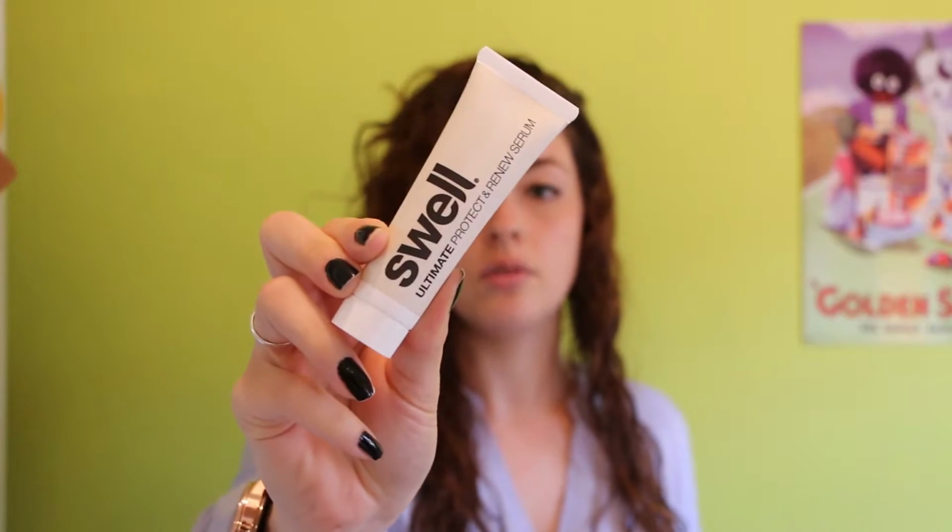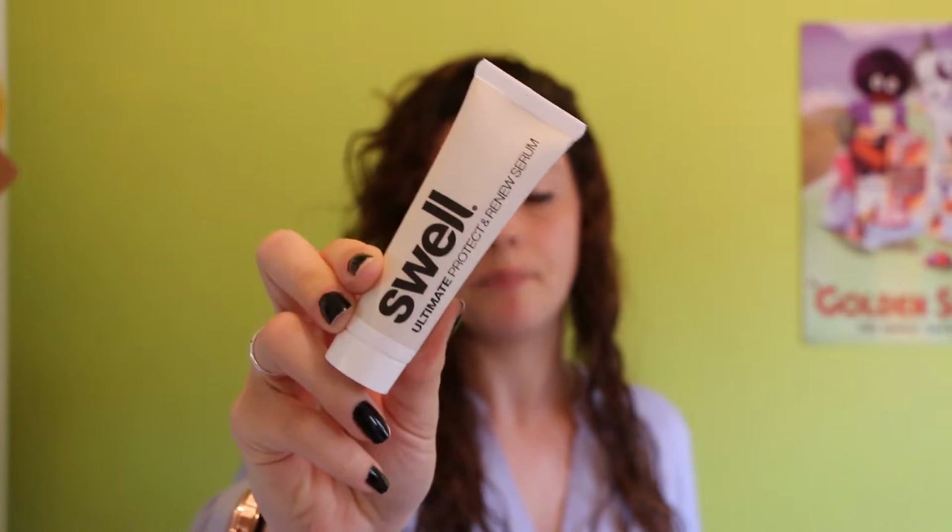I am trying the Swell Ultimate Protect and Renew Serum.